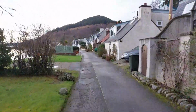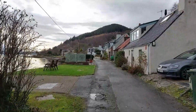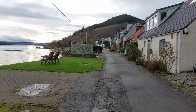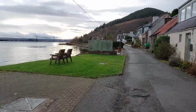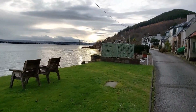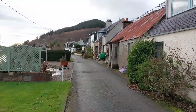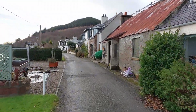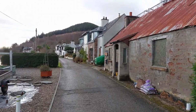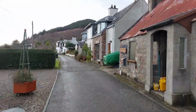And all these, I don't know too much about Kilmuir, the history of it. Was it a fishing village? I think it probably was. I can see again remnants there on the shoreline of an old pier or jetty. So I guess these would have been the old fishing villages, fishing cottages. That one needs a bit of work on it there, just on the right.